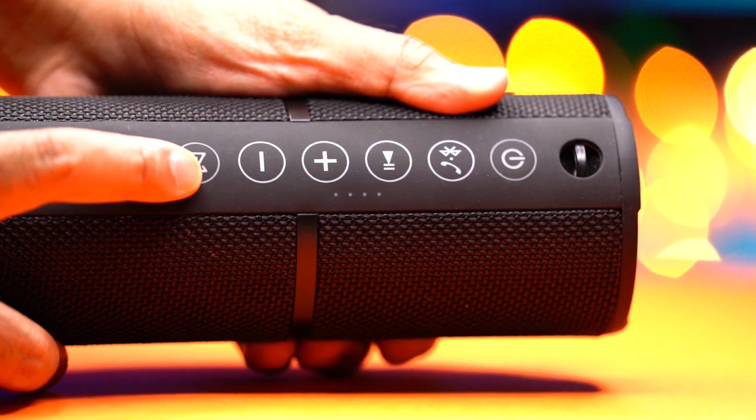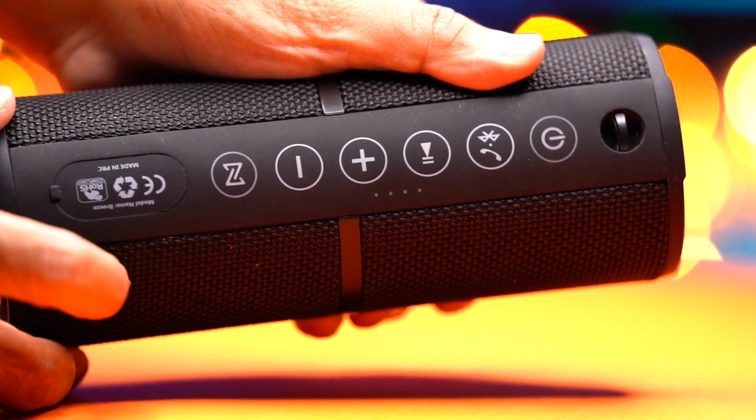But one added feature on the Breeze is that it's got TWS, that's True Wireless Stereo. So if you really wanted left and right separation in audio, you could get yourself another Breeze, and with the TWS function on this, you could pair these two speakers and get that separated left and right channel, which you cannot do with the boAt Stone 700. If that is something you do wish to do, then I think the clear winner is Breeze. But if that's not the case, then in my opinion, the boAt Stone 700 is the winner.